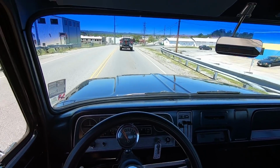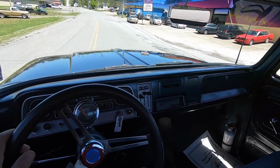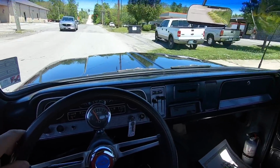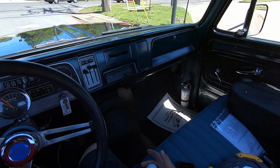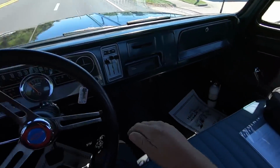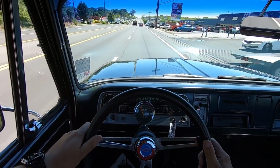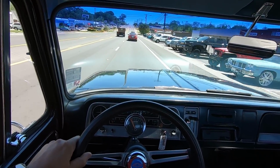Well, these guys are taking forever. We'll just cruise a little bit through here. The clutch and the shifter are syncing up very well. It feels good. So that's what y'all are talking about, shifting down as you come up to the red light. I feel like it's kind of pointless. All right. Pretty good.